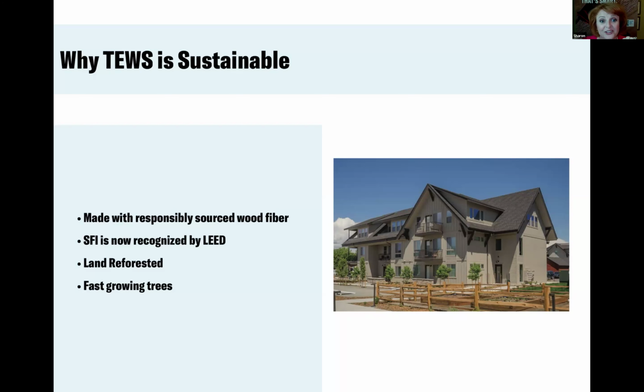So if you go back to 1997, or even the 60s, when they started making it, they're on the second harvest in some of those areas for that siding. SFI is recognized by LEED, and that land is reforested. Because they really take care of the forest land, they work with those communities. Many Indian nations also harvest the land, and the environment is key to the First Nations. And the fast growing trees really make it an optimal product for sustainability and for our environment.